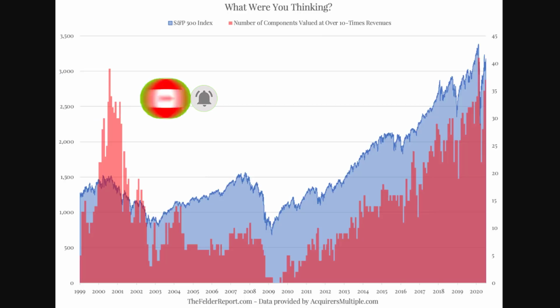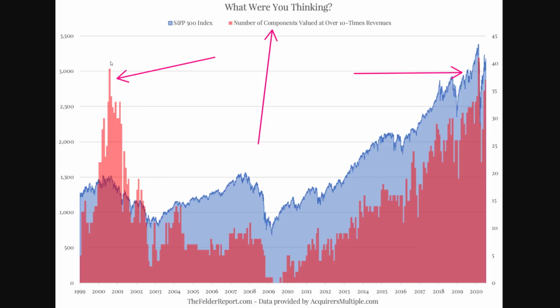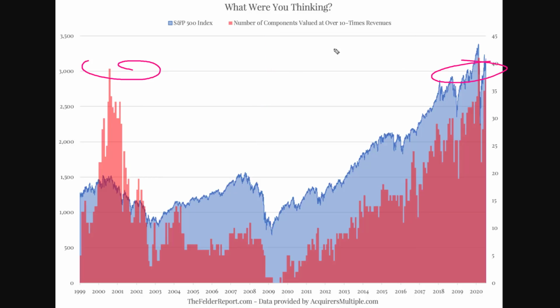We also have another interesting chart. This is from the Felder report, and you'll notice here it has the number of components valued at over 10 times revenue. We've actually breached here any of the previous levels, including the dot-com bubble. Now, there are similarities between these two in terms of high valuations, but just remember, when you see these types of things, this over here was website domains. Some literal companies were just website domains. Over here, there's a lot of scalable businesses that have to come through.